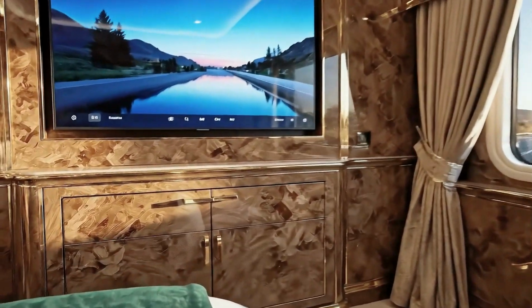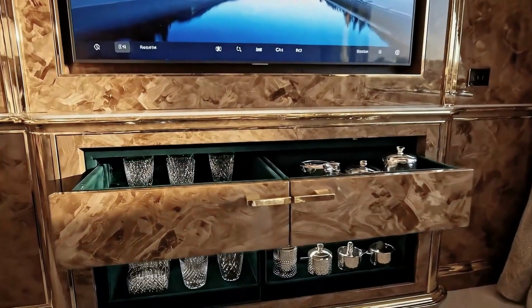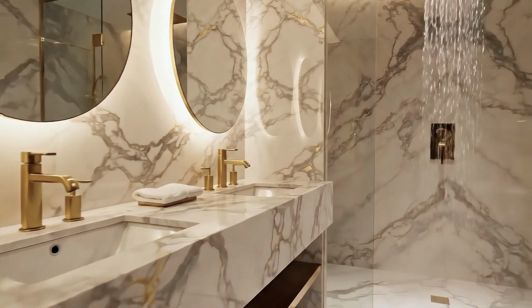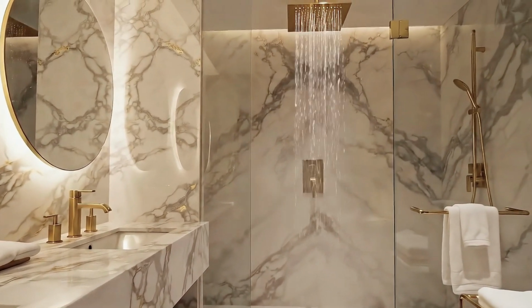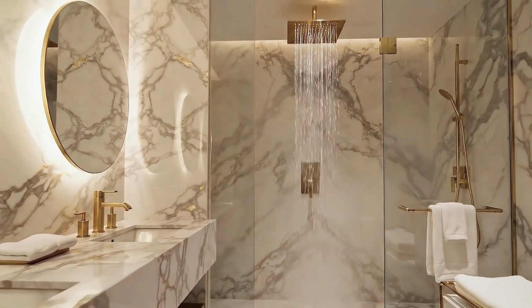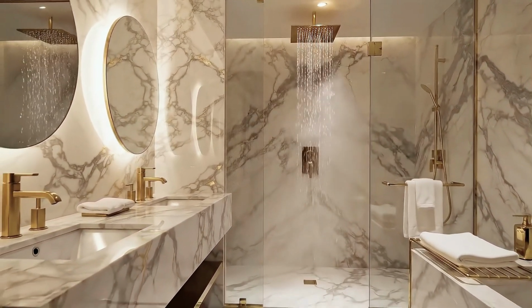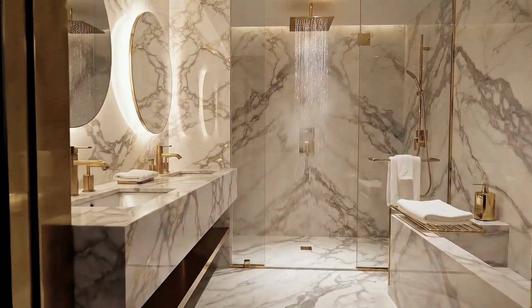And then, we step into the master suite, the heart of the mansion. Here you'll find a full king-size bed with premium linens, customizable mood lighting, and a sleek entertainment screen perfectly placed for nighttime comfort. Storage is hidden seamlessly, keeping the room open, clean, and elegant. The attached bathroom is nothing short of a private spa, featuring a rainfall shower, marble sinks, and gold-accented fixtures that radiate pure elegance.